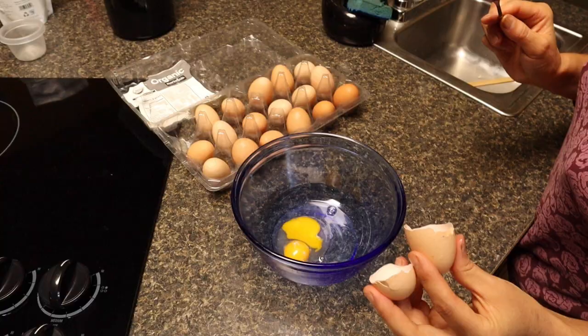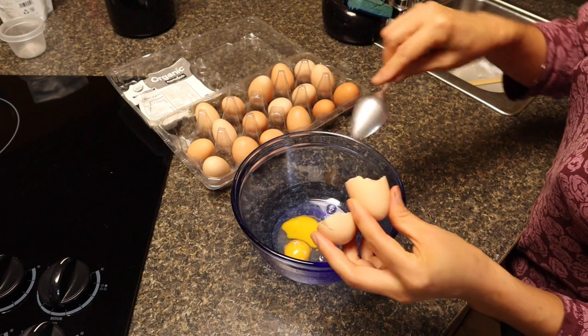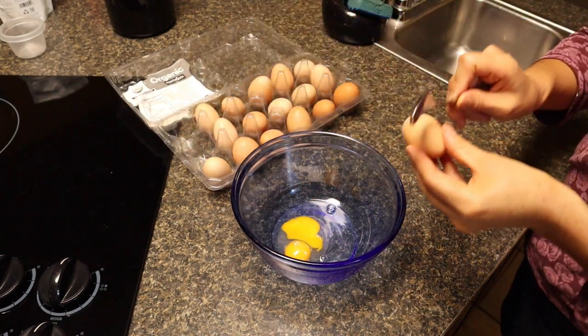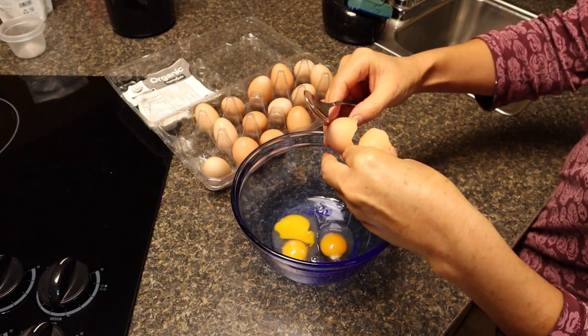They're going to be smaller, and it's going to take a little while for them to start maturing and getting to the eggs larger again. And you're going to get a lot of double yolkers too. Eggs that are more elongated looking, and they have 2 yolks inside. That's kind of neat.